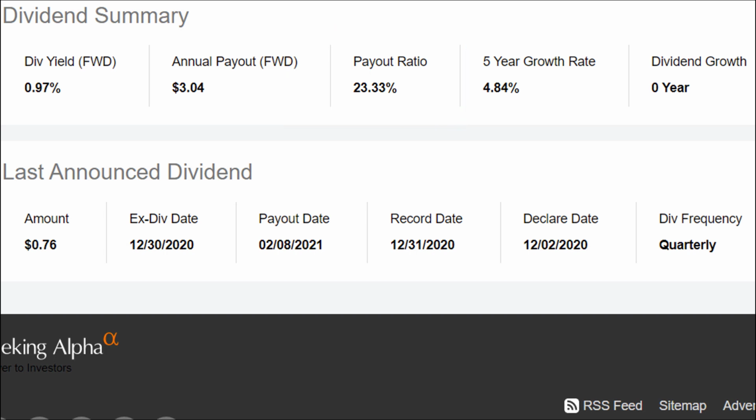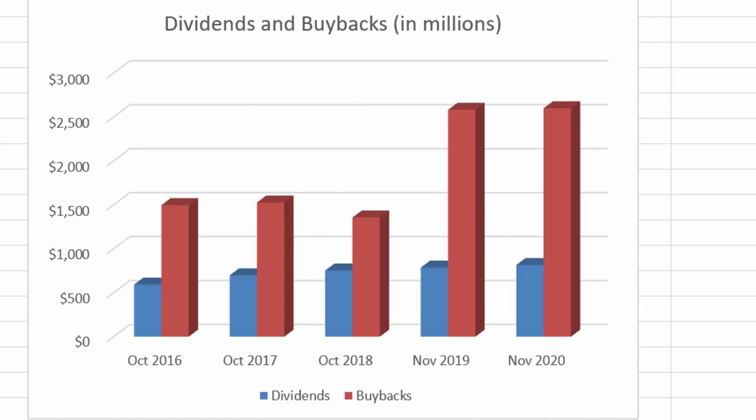Let's have a look at buybacks. Alright guys, so as I suspected, they are holding back on those dividend payments. They really have a lot more to give, and they're actually giving it in the form of share buybacks. So in red here, you got share buybacks. In blue, you got dividends.